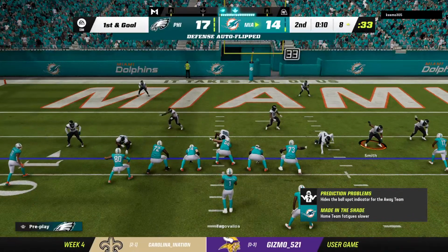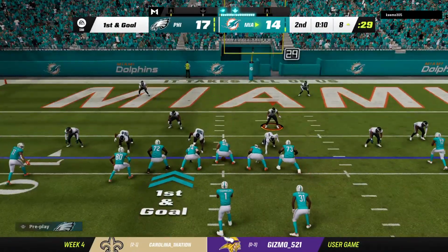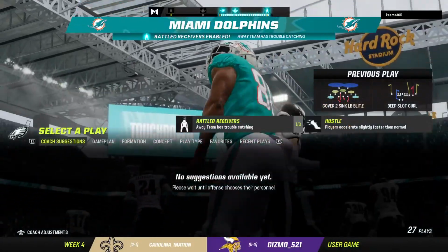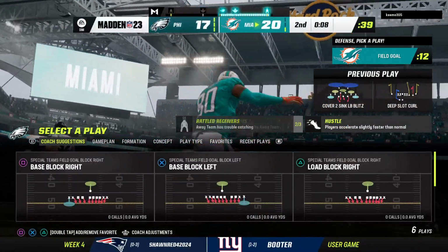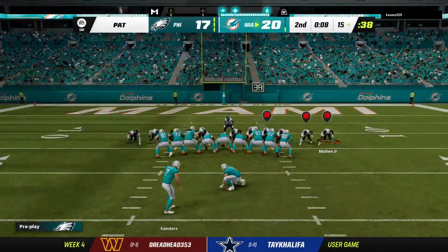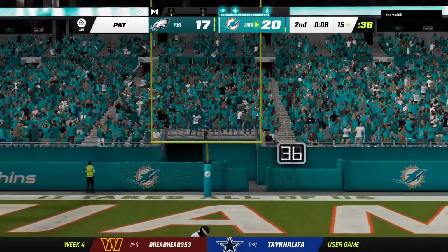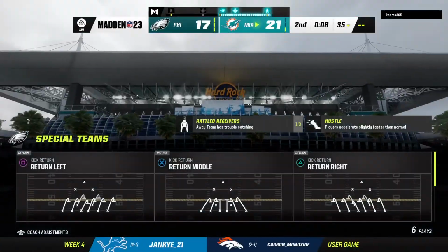So it's 1st and goal, and a great opportunity to get that lead back before the break. Here's Tua. He's got it. Touchdown, Dolphins. Gerald Everett in the final seconds of the first half. And the Dolphins have taken the lead here in the final stages of this first half. Extra point up and good by Sanders. That will make this a 4-point game.